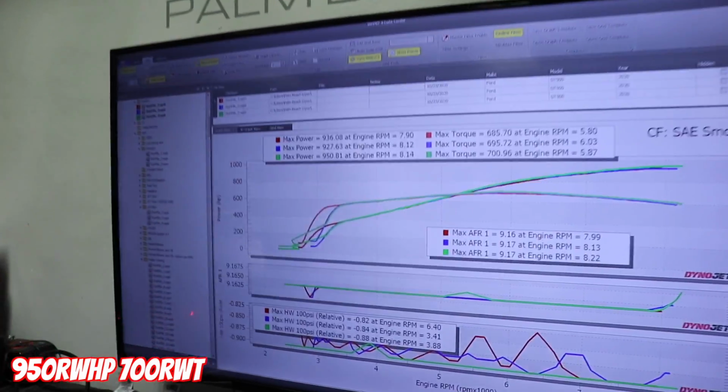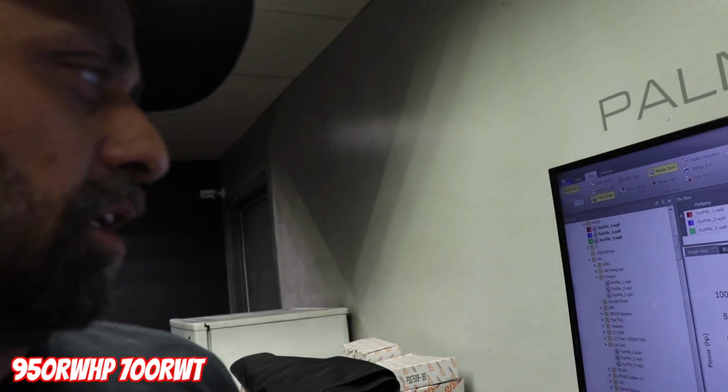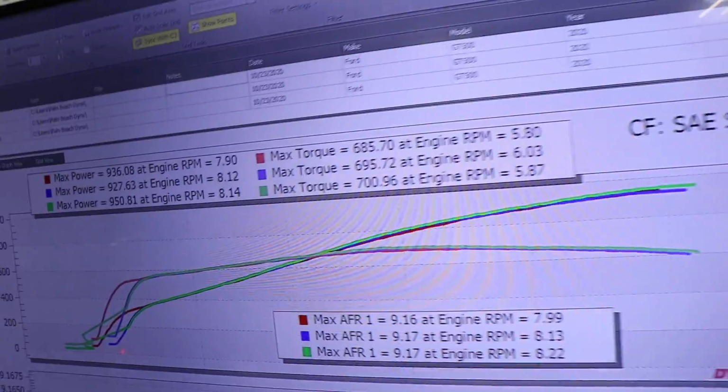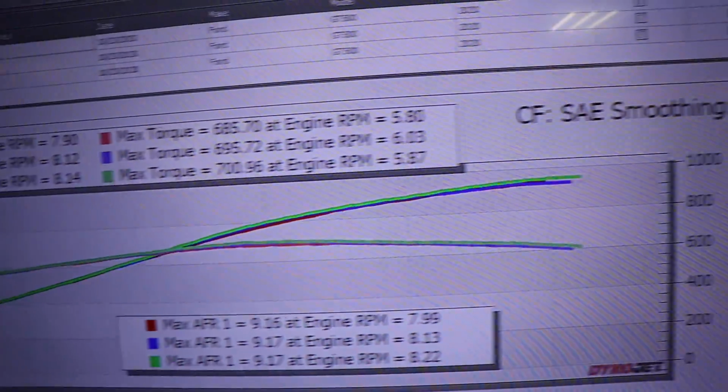We're gonna see what it does. What'd you think? Expecting a little bit more of a pickup there, but the tune was off a little bit up top. Even over our best numbers, 14 horsepower. Should make more like at least 20 to 25, hopefully more, but we'll see what happens on the next one. I'm surprised it didn't go harder up there.